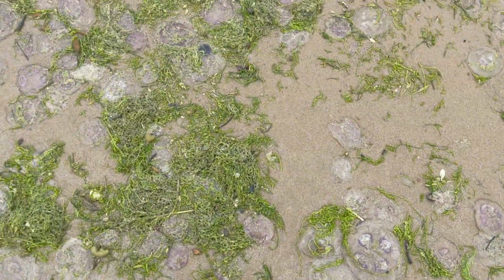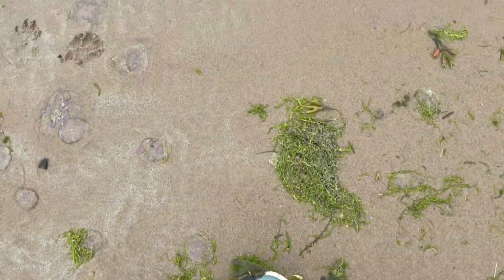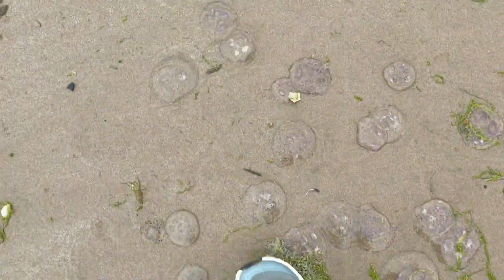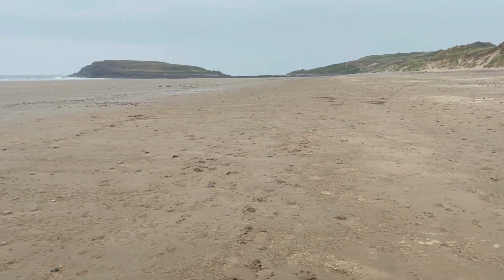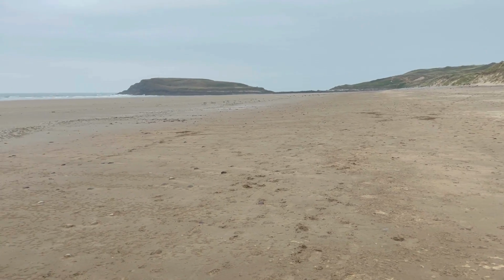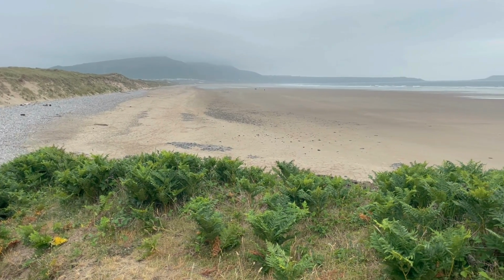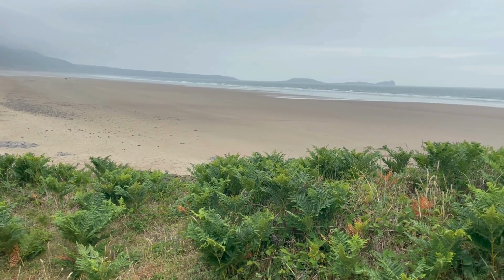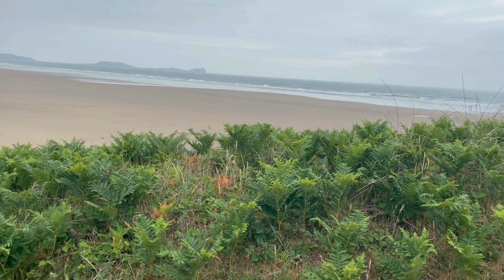Oh, look at all these jellyfish. I just trod on one. Ew! Really slimy. Well, I think I'm nearly at the end of the beach. Wow! It has been almost like a surreal walking experience for so long over such an empty beach.